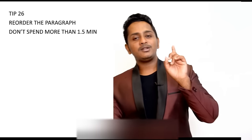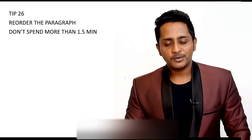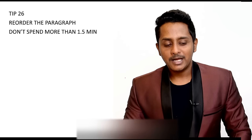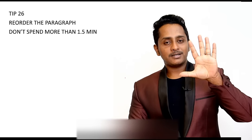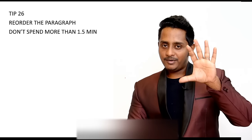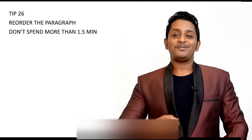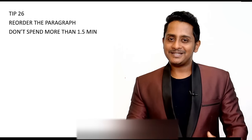Don't spend more than 1.5 minutes on reading, writing, fill in the blanks, which contributes 50 plus marks towards your reading. Reorder is worth 4 or 5 marks. This is not a priority. Sometimes people end up spending 5 minutes on the reorder because they're not really satisfied with the answer they've got. Ego problem. It won't let me settle down.